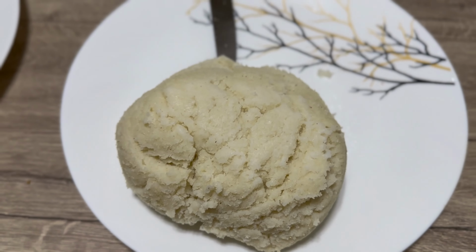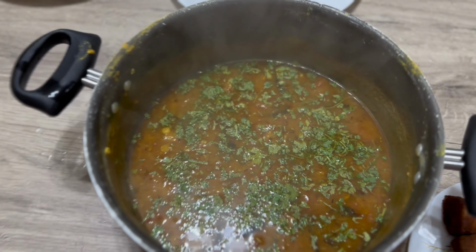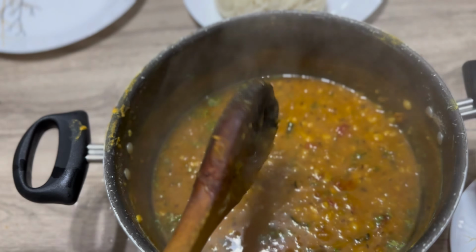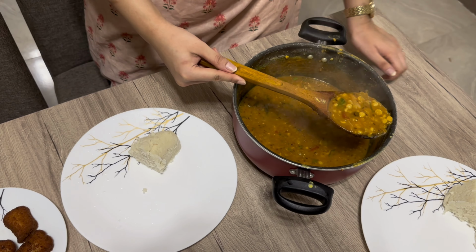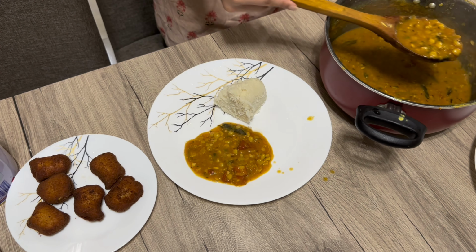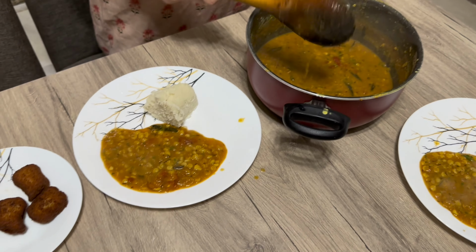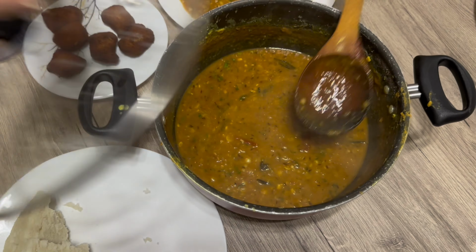And this is what I made. Just a simple thing. And this is what Rahima and I made. So I just put it on the side, right? Yeah, put it on the side. I'm so excited to try this. I've never had dal with anything other than roti. It's the first time I'm having it with something else. It's so nice. You'll tell. Let's try.